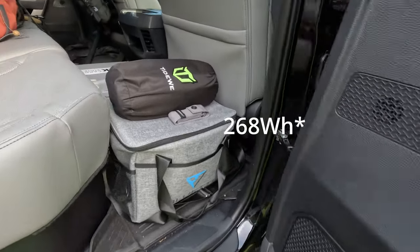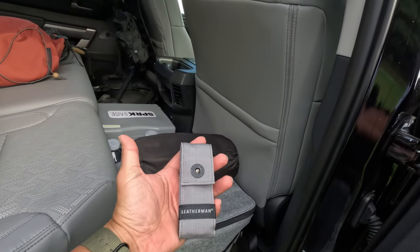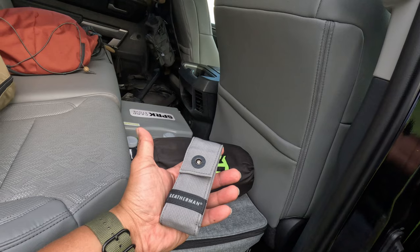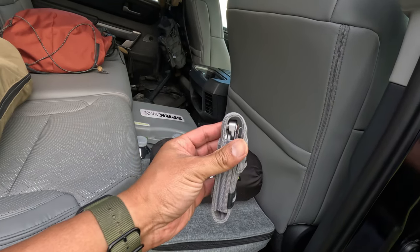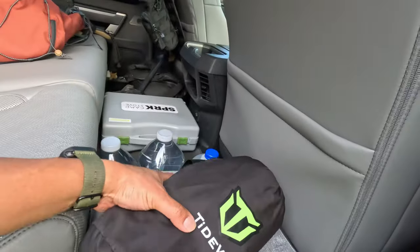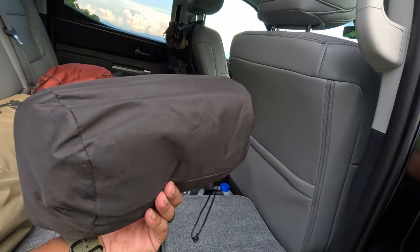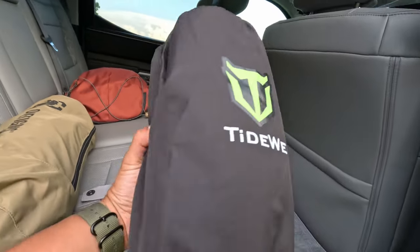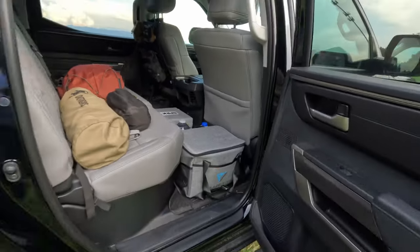So, got my Leatherman multi-tool. This thing's awesome. It's got a screwdriver, a bottle opener, clippers. Let's see, obviously 2 knives, a screwdriver, nail filer, scissors, a couple other cool gadgets in there. And this here is my waterproof rain jacket, rain pants. So this is a whole rain protection outfit here by Tideway. That's everything in the back.